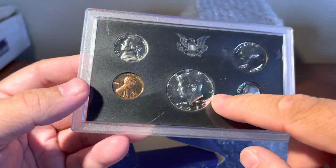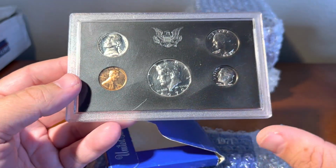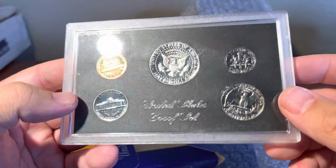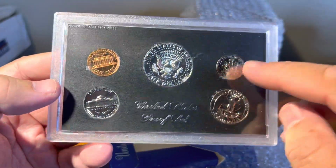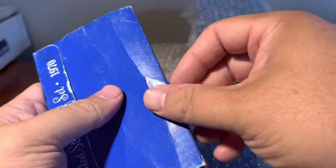I've seen some pretty amazing one-sided cameo coins. I think it's 70 Kennedy. The front of it is just gorgeous cameo contrast, but when you flip it over, it's all mirrored like this quarter. So yeah, that one's close. That one's close for a cameo. Now the question is, is it worth it? That's kind of like the $1 million question.